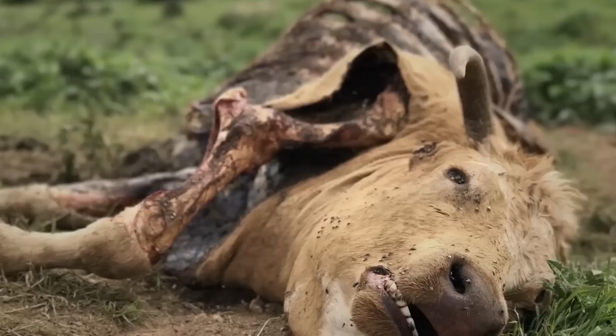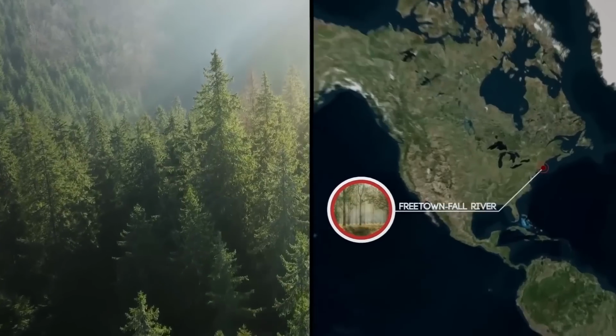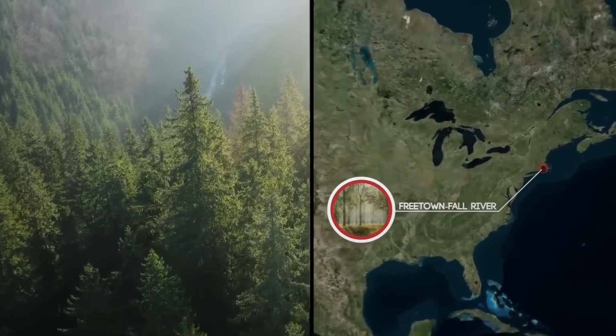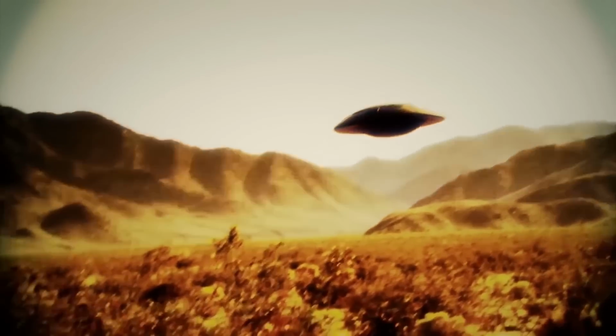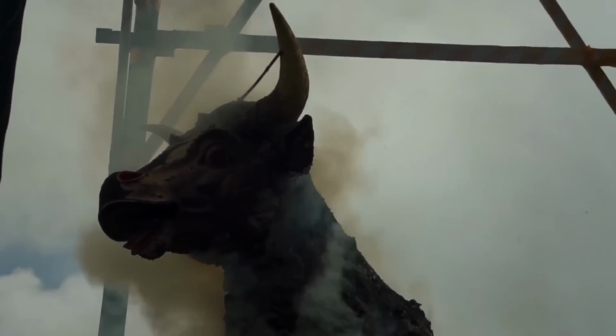Mutilated cows. The remains of a horribly mutilated cow were discovered in a remote part of the Freetown Fall River State Forest. But before you start blaming the aliens and their UFOs, police say the animal was part of a ritualistic killing.